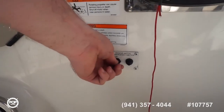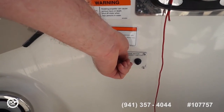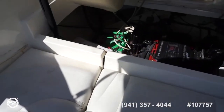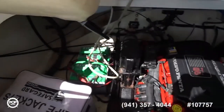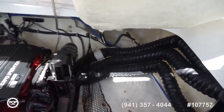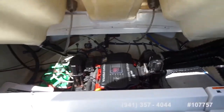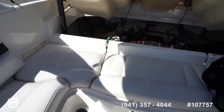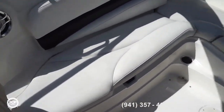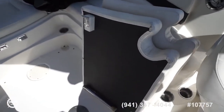Go ahead and open up the engine compartment and let's check out the powerhouse. All right, gone ahead and opened up the electric engine hatch. You can see plenty of access. Volvo Penta's powerful 8.1 liter GI stern drive. Low hours, ready to go. Love the seating on this. Let me go ahead and get the filler cushions put in here.